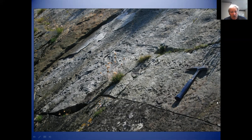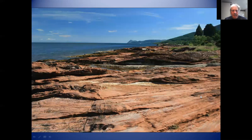There's coal very close to this outcrop as well. But these have appeared on numerous wildlife programs, Life on Earth and things like that. So a very significant spot in the Carboniferous again.